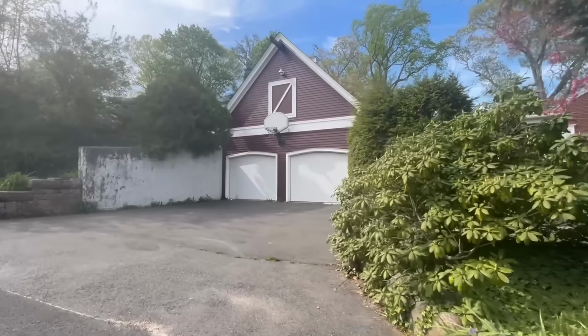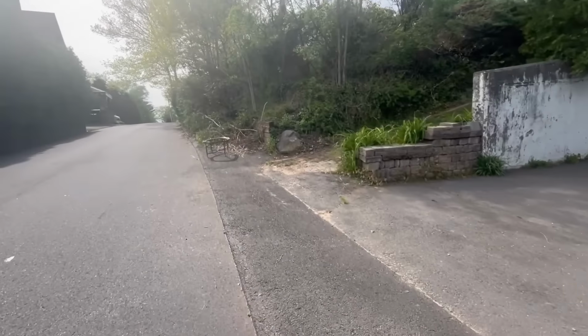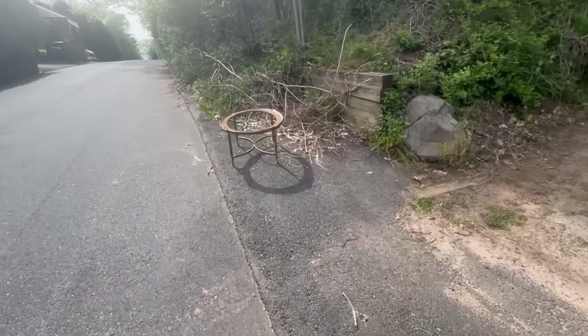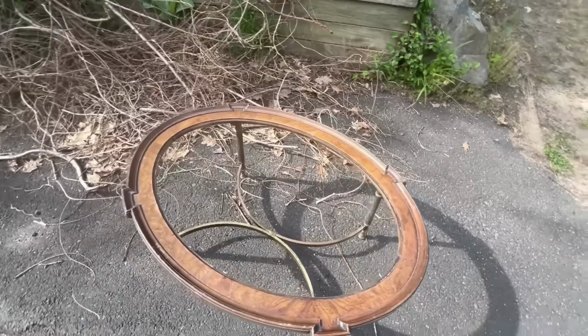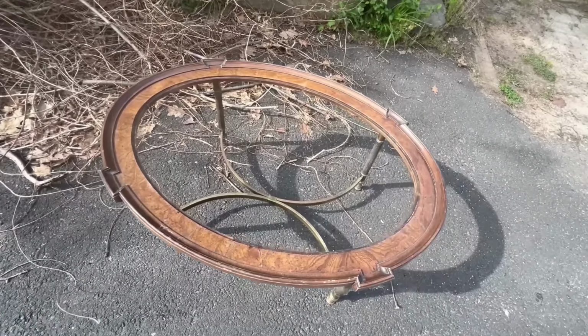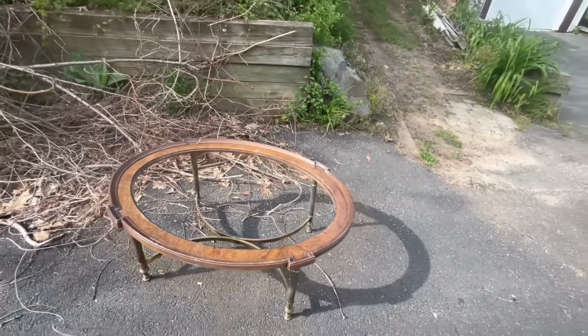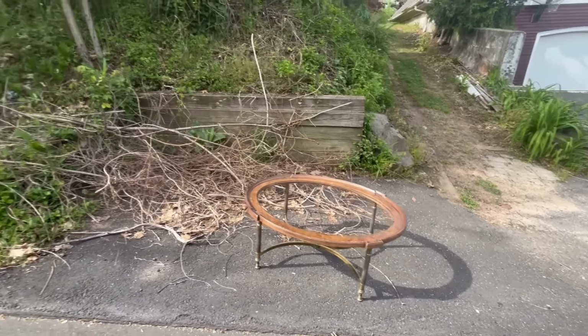And check out this little, I don't know if it's a garage that's meant to look like a barn or if it's a barn that was converted into a garage, but I really like it. I'm a sucker for a barn. And check out this little table left on the side of the street for somebody to pick up. It's missing its glass topper, but I bet this was really nice in its day. If I were more ambitious, I would pick that up, but I'm not fitting glass into that thing today.